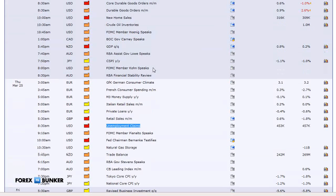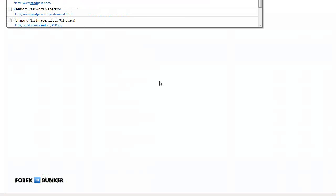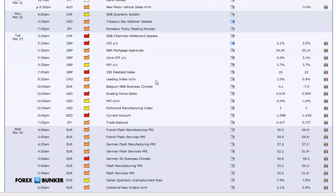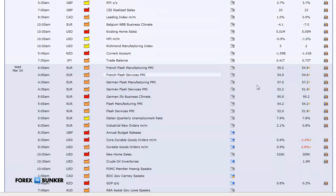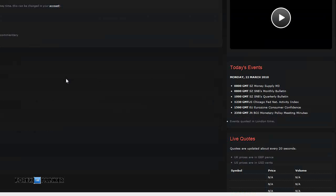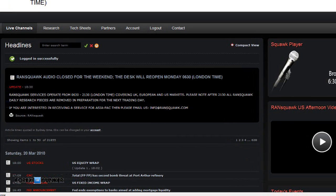If you don't watch a news feed, I'd suggest Rand Squawk. Let me just load it up. I'll show you. While that loads, this page here, if you haven't seen it, is forexfactory.com, and their calendar. It's really handy for the events as they come out, and when they come out, there's a little green refresh button that allows you to update it really quickly. But this is the news feed that I use. Just let me move this over so you can see it.